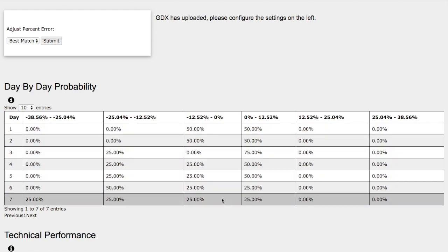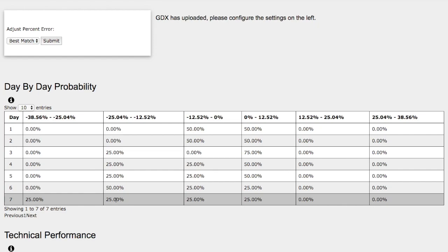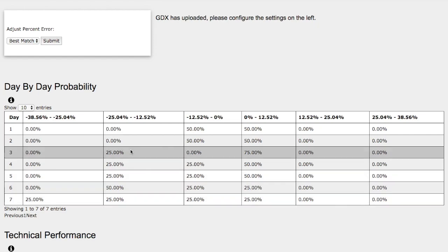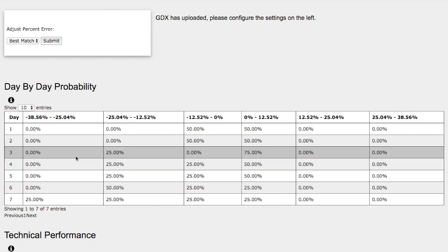So as we progress to the 7th day, we have a 25% chance for gold miners to climb higher between 0 and 12.5%. On the other hand, we have a 25% chance for gold miners to fall between 0 and negative 12.5%. And we have a 25% chance for gold miners to fall between negative 12.5% to negative 25%. And on the extreme case, a 25% chance for gold miners to fall between negative 25% and negative 39%.